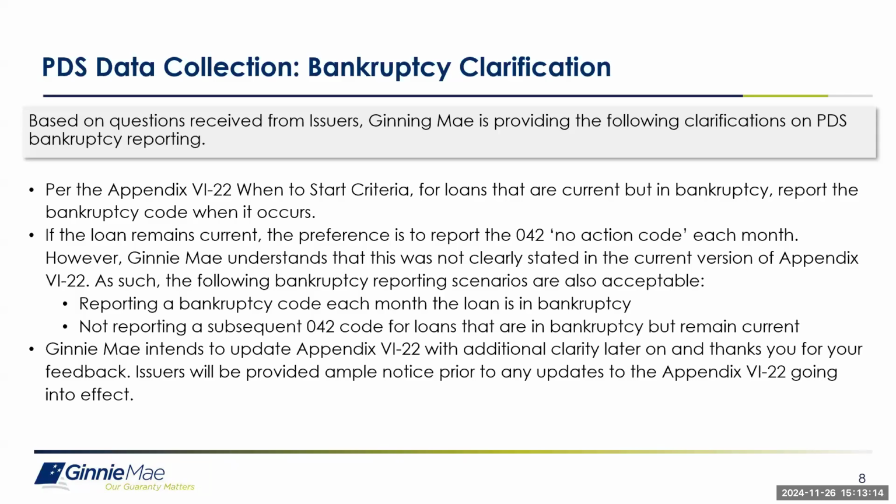But as per my question on the chat, I asked the same question and you gave a feedback stating that no, we need to report even if the forbearance or a trial modification was approved in the previous cycles, previous month. So that is the conflict I was seeing.